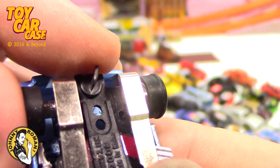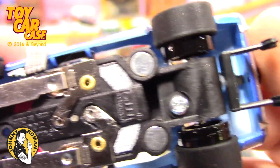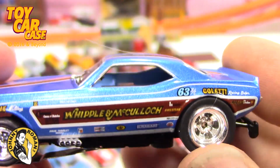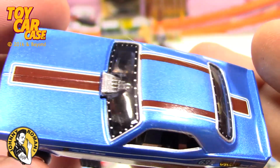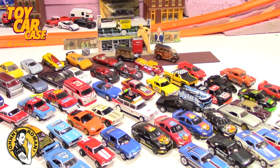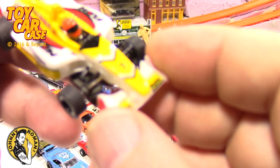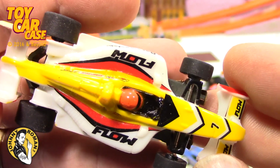Now, back in the day, this one's a slot. I just had a little simple peg on a world. I love the wheelie bars on that. Look at the details. These are pretty amazing slot cars. I mean, ours were not nearly that detailed. Look at this Indy car. Very cool.